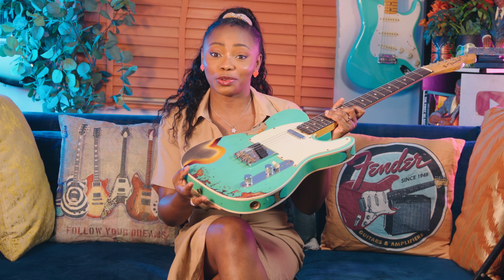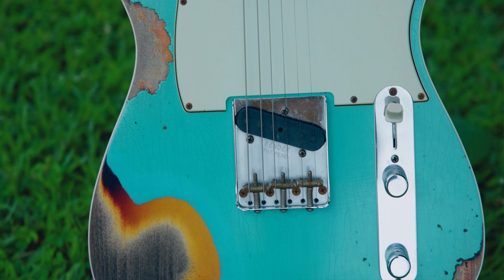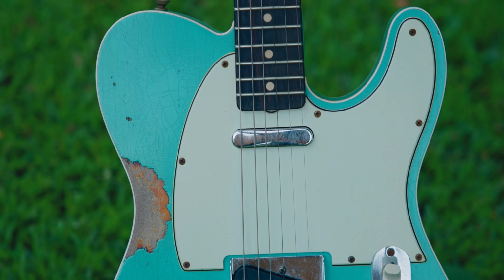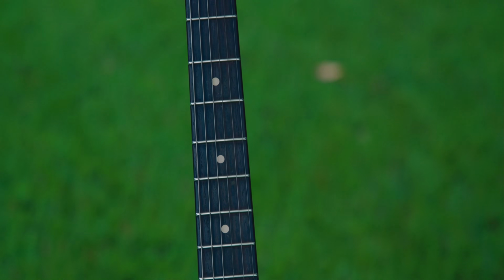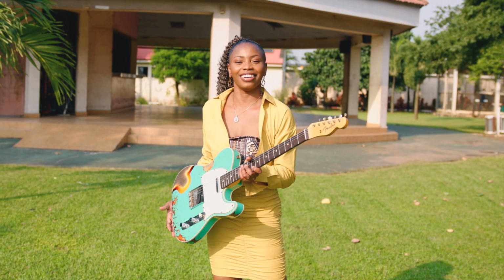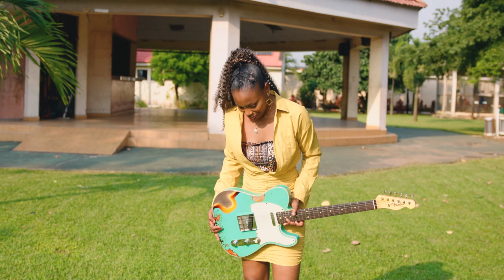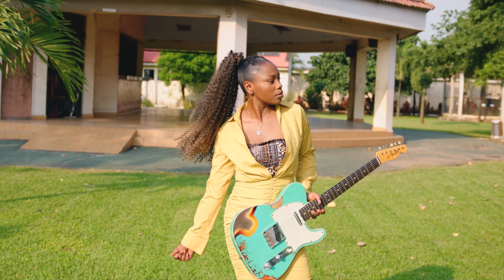I just did a review of this Telecaster, so you should check that out if you haven't. This thing sounds exactly the way a tele is supposed to sound. As you can see, it just looks like somebody dragged it out of the trash. I like it, and it plays really, really well. I've had it for like 2 months now, and I have been enjoying it. I love the way it feels, I love the way it sounds, and I'm a tele girl, and you can't really go wrong with these kinds of guitars. It's also a Fender limited edition custom shop, so it's serious business.